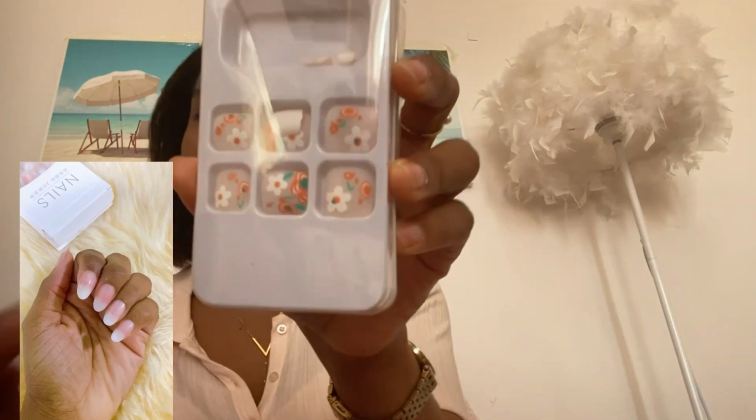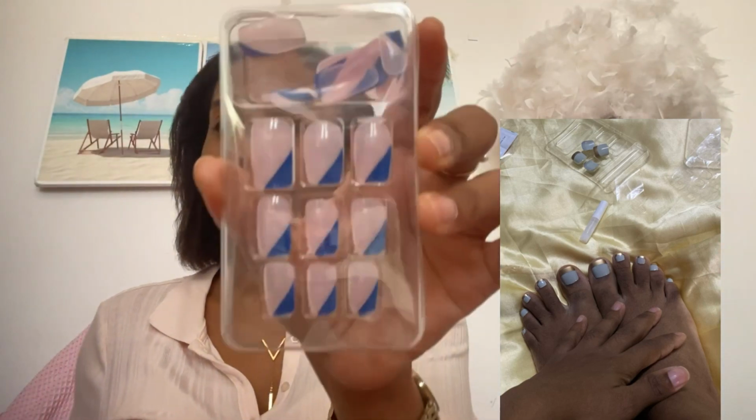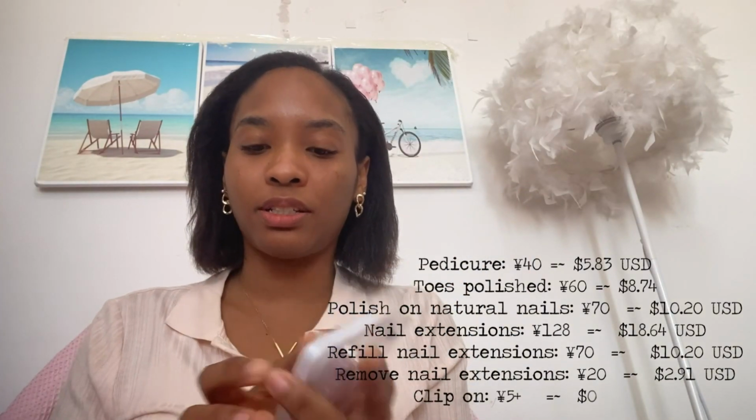And the cool thing about it, they actually have the ones for toenails. So these are the toenail ones, and they have different colors, different designs, everything. And you have the ones for your fingernails. Very convenient. I love it.